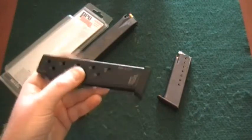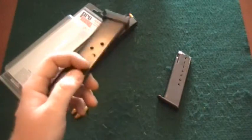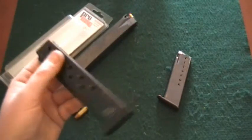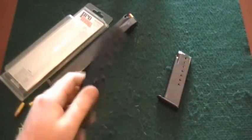So, needless to say, this is going back to the gun shop. The guy that owns the gun shop's a pretty nice guy. I have a feeling he'll take care of me on it. I don't know that I actually want another one of these magazines. If he won't give me my money back, then I'll see if he'll give me some store credit and go from there.